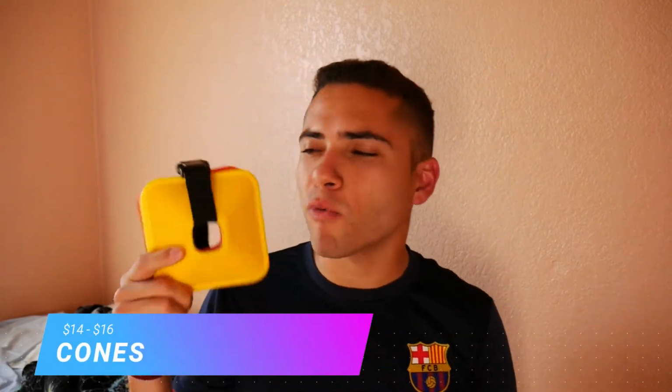So starting off with number 1, I believe all soccer players should have a pair of cones. I found these for 14-15 bucks at Target. They're very small, very portable. The brand is Skills. I found these really cheap.